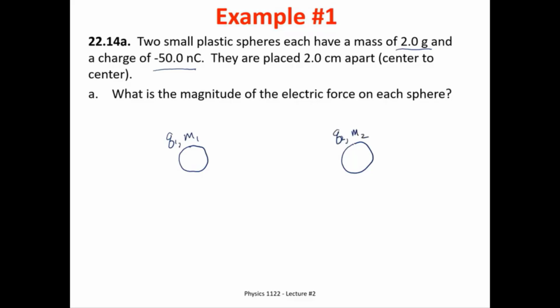And over on the right here, I'll start a list of givens. So what we've been given is that M1 is equal to M2 is equal to 2 grams. Grams is a non-SI unit, so we want to convert that to kilograms by dividing by 1,000. And then Q1 is equal to Q2 is equal to negative 50 nanocoulombs, we're told.